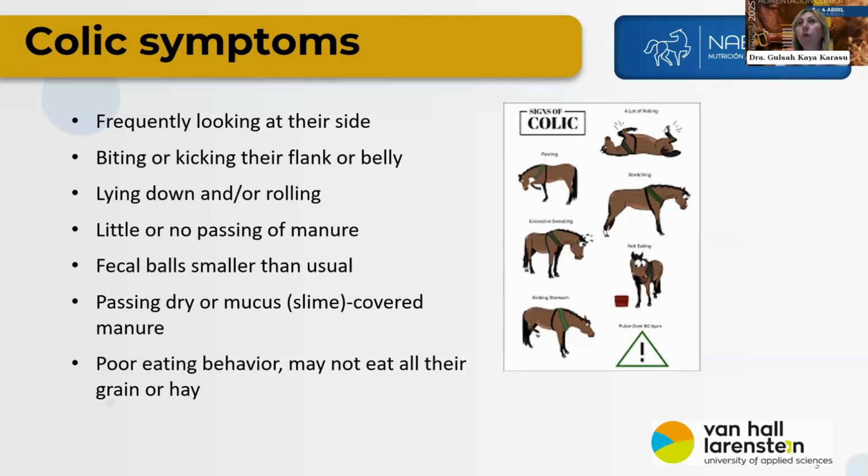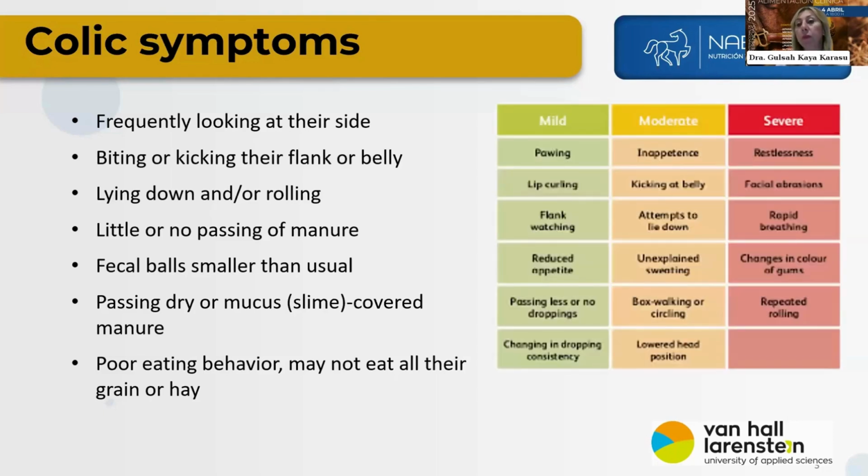The most important things to follow at that stage are whether the horse is defecating and urinating, and whether it is eating or not. These are very important symptoms for us to record. We can also categorize symptoms from mild to severe. If we see changes in the gums or repeated rolling, the condition is very serious and you should immediately contact your veterinary clinic. If you see just reduced appetite, passing gas or no droppings, you should still be in contact with your veterinarian, but these symptoms can sometimes be discussed over the phone. In several cases, though, the horse should definitely be examined by an equine practitioner.